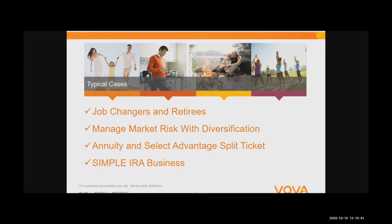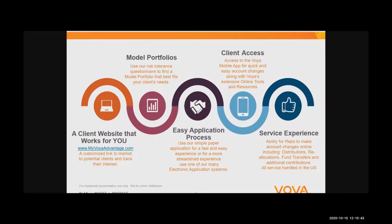Next slide here, Nate. I'll hand off to Nate on this next one as well. This is one of my favorite slides that he'll go through. It goes through our process and the sales experience that you'll see out of Select Advantage. Awesome. Thank you, Jeff. Before I jump into this, I just want to see if there were any questions from anyone on what Jeff presented.